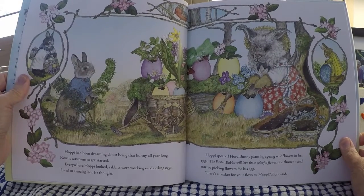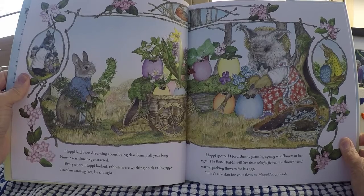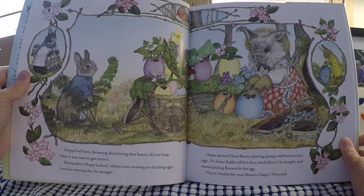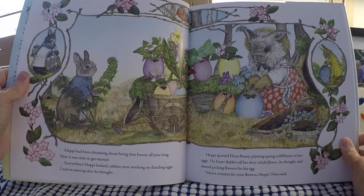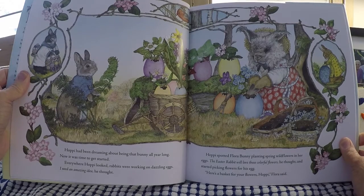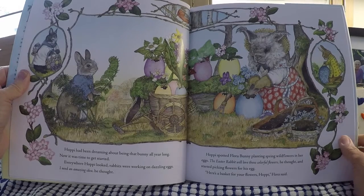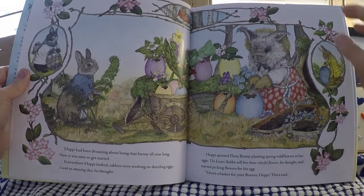Everywhere Hoppy looked, rabbits were working on dazzling eggs. "I need an amazing idea," he thought. Hoppy spotted Flora Bunny planting spring wildflowers in her eggs. "The Easter rabbit will love those colorful flowers," he thought, and started picking flowers for his egg. "Here's a basket for your flowers, Hoppy," Flora said.